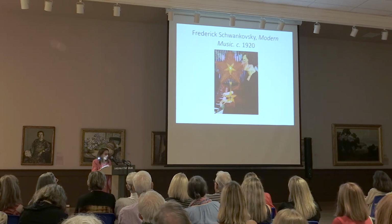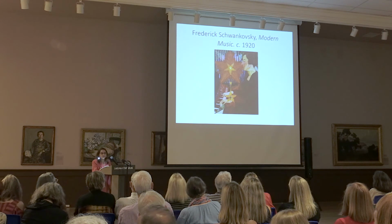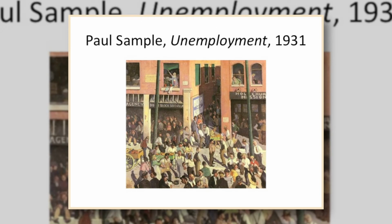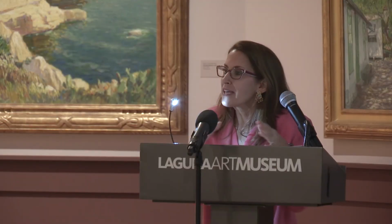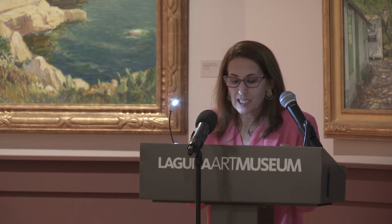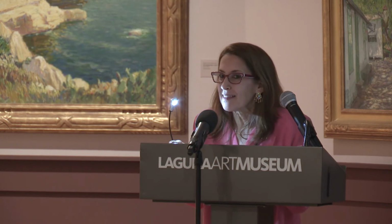So also by the 20s, we get works by American scene painters, works by Phil Dike and Millard Sheets, for example, became familiar on the walls of LBA exhibitions. Paul Sample's Unemployment, which was actually in an LBA exhibition that we have here, was a commentary on the very harsh realities of the Depression. The nature of the exhibitions began to change. But with the onset of the Depression, not all was well with the organization. So some works continued to sell, but the economic situation extracted its toll. And pragmatically speaking, the Art Association needed to sell works.